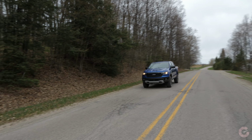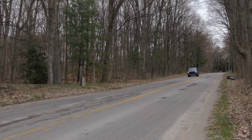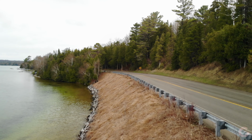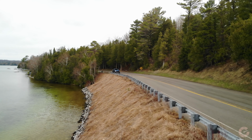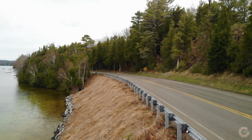And I was really kind of curious how it was gonna handle on the highway, handle streets, and handle off-road. For the most part, I've been pretty pleased with the powertrain. It's got 270 horsepower and 310 pound-feet of torque, which is, I think, more torque than anything else in the class, but right around the same horsepower as everybody else.